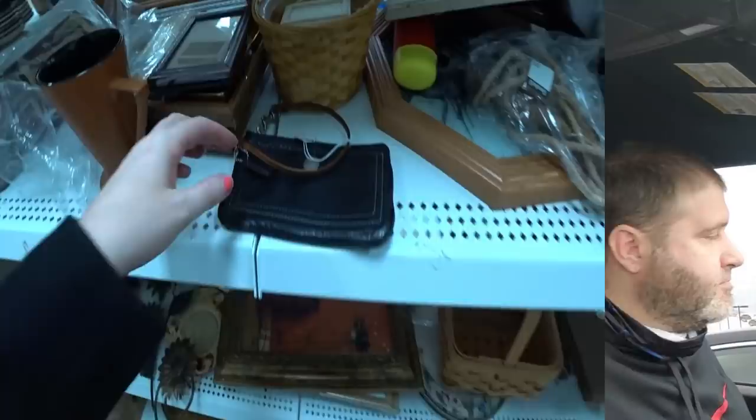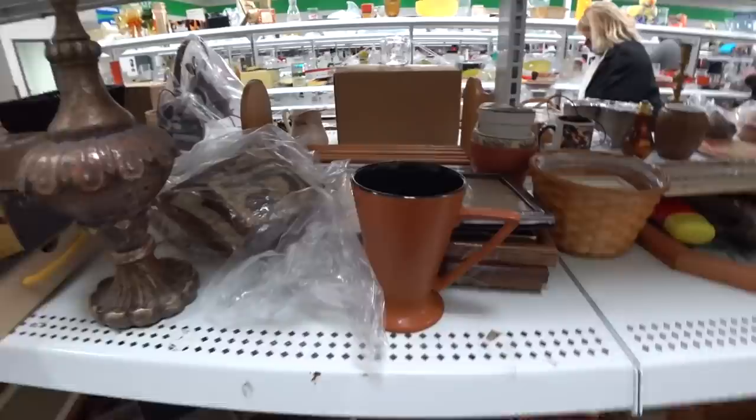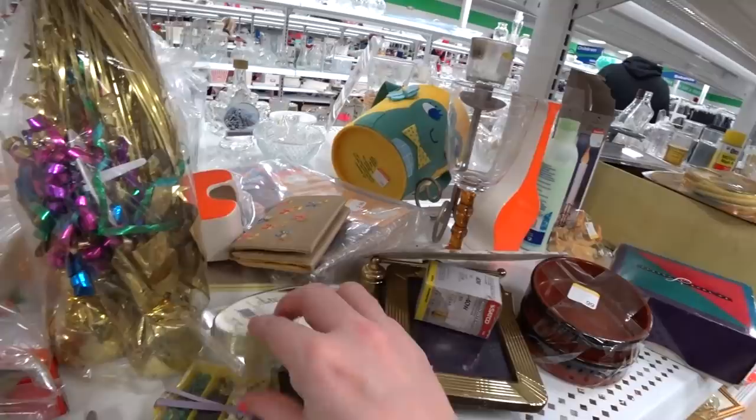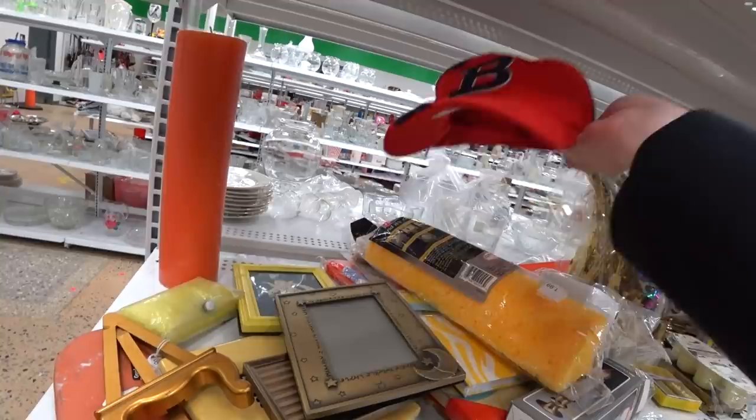Found this little black leather Coach wristlet for $3.99. That's cute. Small, but cute. I like the handle on this mug. That's pretty cool. Shh, baby sleeping. What are these? Wax melts? Exotic jasmine. Bahamas.